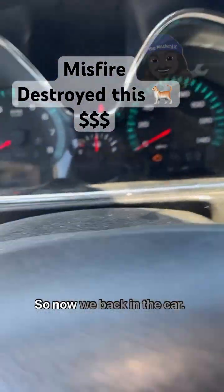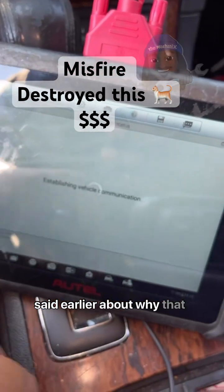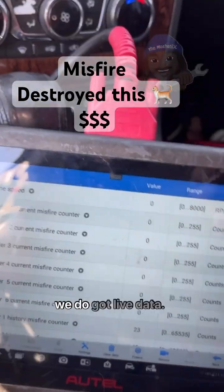All right, so now we're back in the car. I did take it for a little test drive. Go ahead and scan it just to verify what I said earlier about why that happened to the cat. So you see O2 sensor bank. Yeah, we know that. All right, we do got live data.